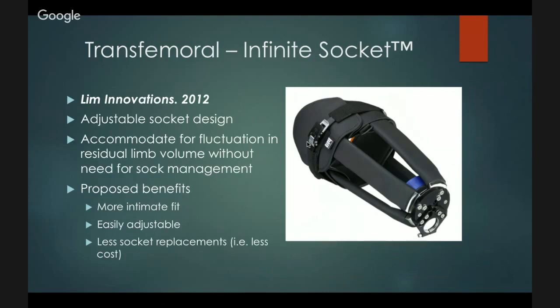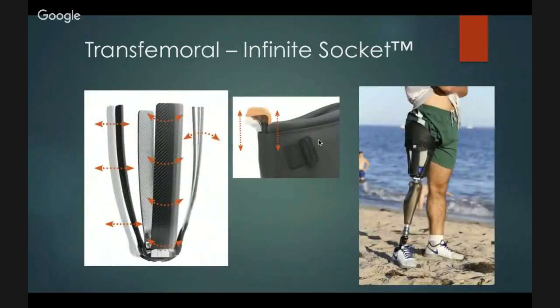So if you're more swollen one day, then you're fitting for that fit that day. If you're less, it decreases your need for socks and provides a more intimate fit. It's adjustable, and so it's also a cost issue, right? If you can provide somebody this socket and it lasts them a couple of years, versus getting them a socket that they quickly shrink out of, and then you need a socket replacement, they need to get recasted. You go through 3 or 4 of those, theoretically this could cost less and actually even be more comfortable. I actually don't know that this has yet to hit the market. I've seen proposed stuff.